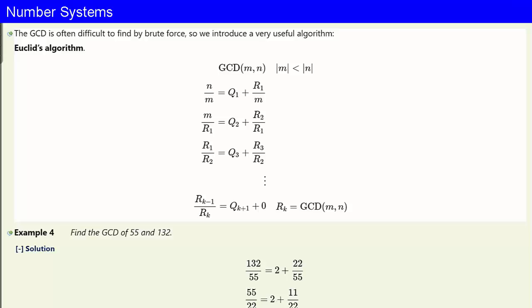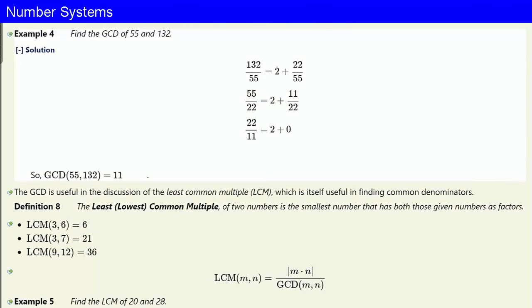Let's look at how the algorithm works with an example. Let's find the GCD of 55 and 132. So we divide 132 by 55, and we get a quotient of 2 and a remainder of 22. So we divide 55 by 22, and we get a quotient of 2 again, and a remainder of 11. And then we divide 22 by 11, and we get a remainder of 0. Our last non-zero remainder, 11, is the GCD of those two numbers, 55 and 132, guaranteed by Euclid. It's just that simple, and it always works.